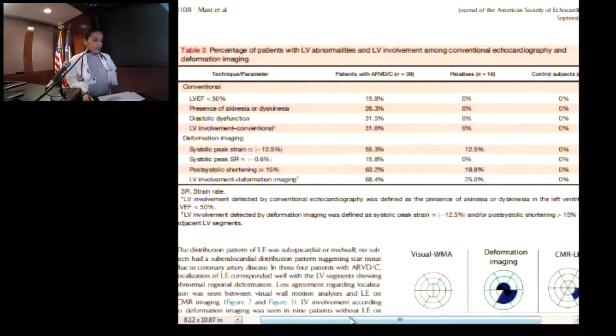So this is a table basically showing the percentages of patients with LV abnormalities based on both the standard echo as well as deformation imaging. It appears that the deformation imaging showed abnormalities in a higher percentage of patients, especially in the ones with ARVC, 55% compared to only 16% detected based on conventional echo. And even in the group of patients with positive mutations, detected from 12 to 25% versus none. What do you think?